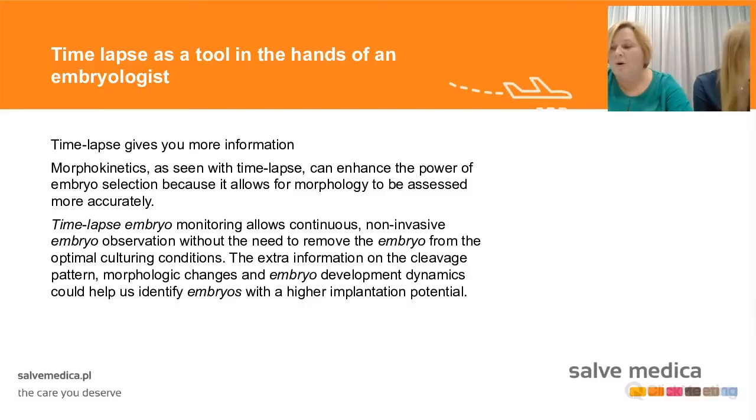To support the work of embryologists, we use a time-lapse system. The time-lapse system gives us more information. Morphokinetics, as seen with time-lapse, can enhance the power of embryo selection because it allows morphology to be assessed more accurately. Time-lapse embryo monitoring allows continuous, non-invasive embryo observation without the need to remove the embryo from the optimal culturing conditions. The extra information on cleavage pattern, morphological change, and embryo development dynamics could help us identify embryos with a higher implantation potential.